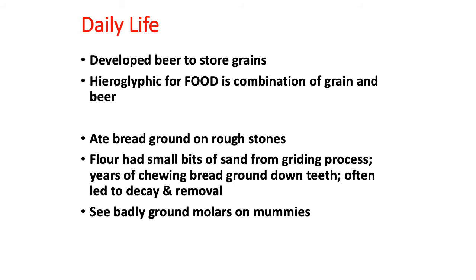We know that the main food item for the vast majority of the people was bread. The Nile has lots of fish, so people of all classes did supplement their diet with fish, which of course is a great source of protein. But their main food item was bread.